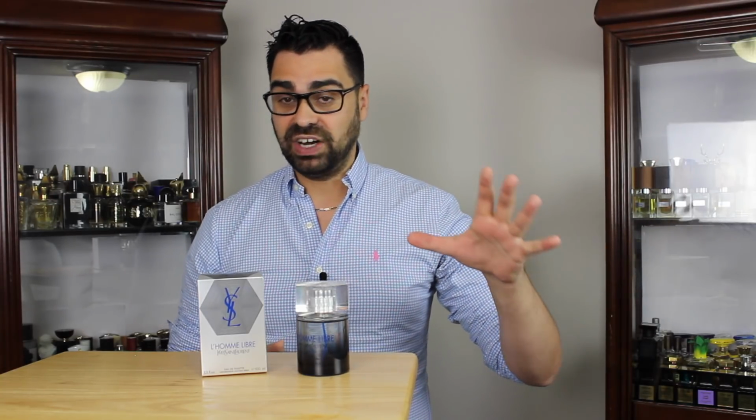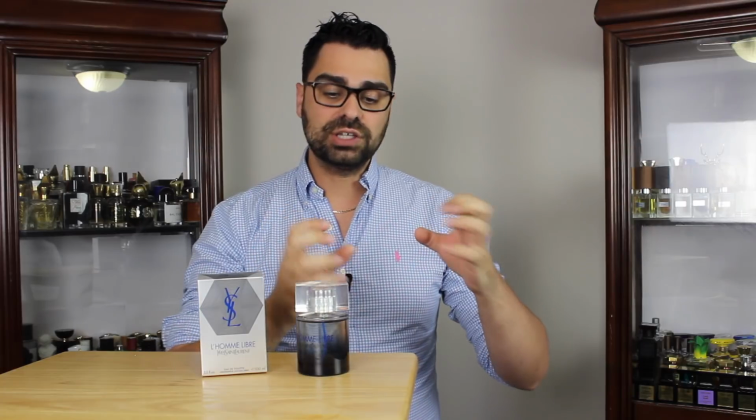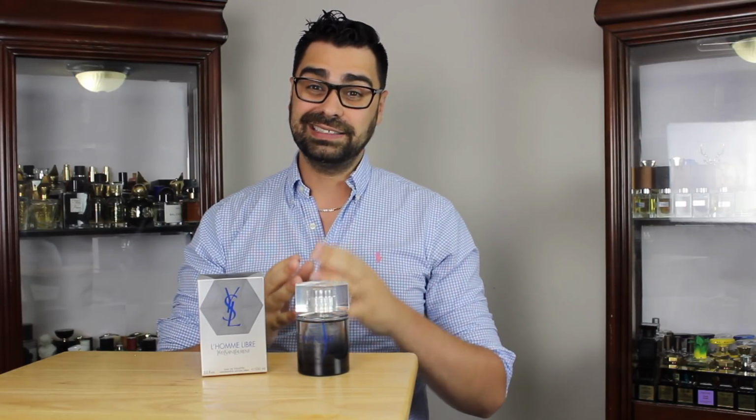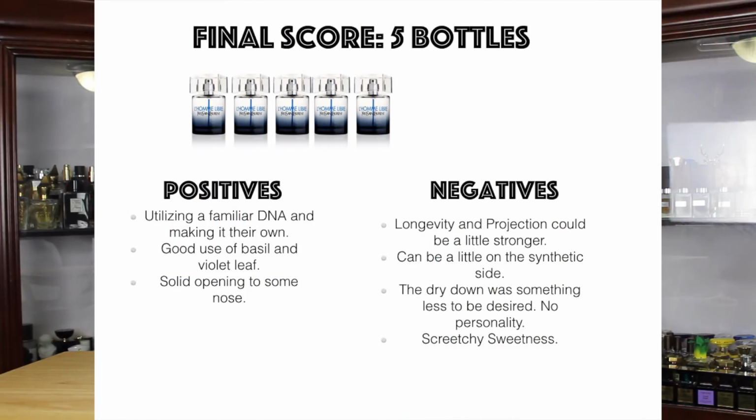It is a fragrance that isn't very bad, but it's bad. And I agree with the bulk of the community that does not like this particular fragrance. I can see it's not worth you looking out for this fragrance. And that goes to an overall score, L'Homme Libre by Yves Saint Laurent: 5 bottles out of 10, an average score for an average fragrance. It is what it is.